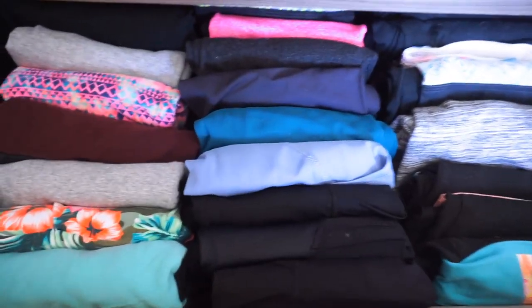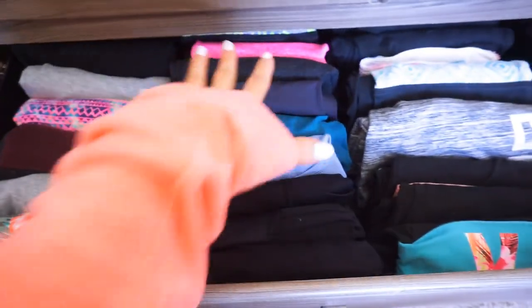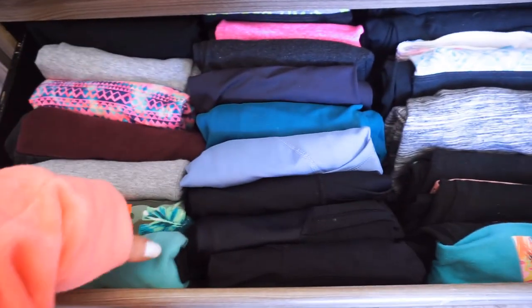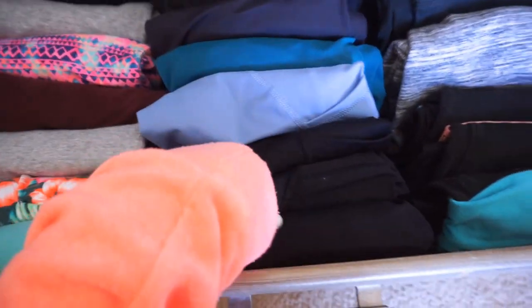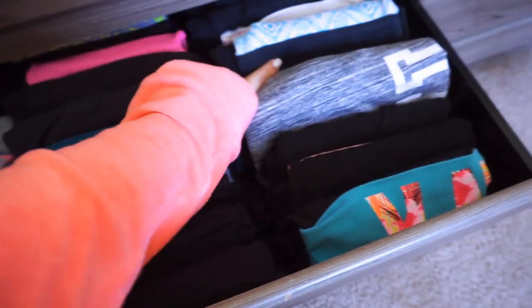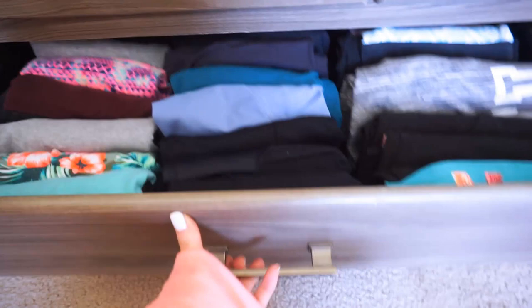A ton better. I no longer have a bunch of leggings stuffed in between here. It looks nice and organized and nice and symmetrical. These are all my cotton leggings. These are the majority of my Yogalicious leggings. You guys know how much I love them. And then these are more of my bootleg and my joggers. So yay, I can actually close this now and it doesn't feel like it's 50 pounds anymore.